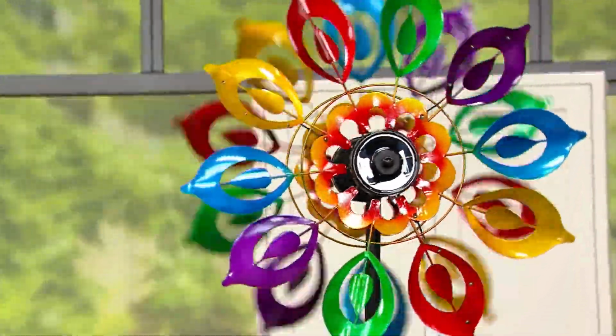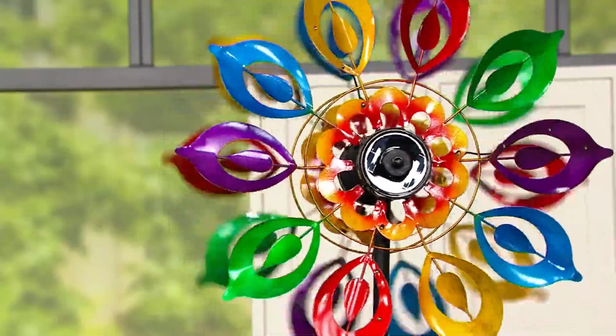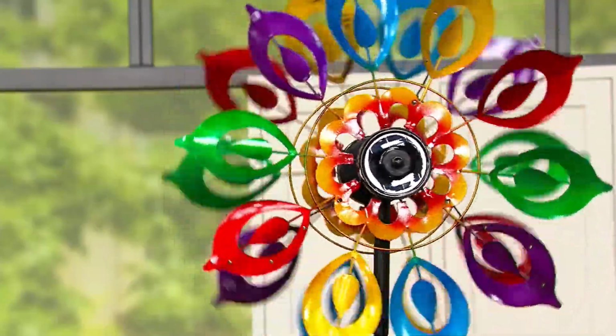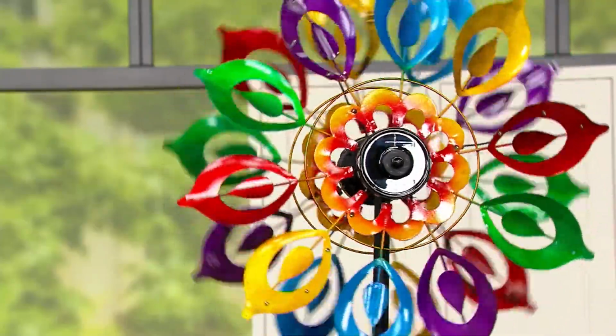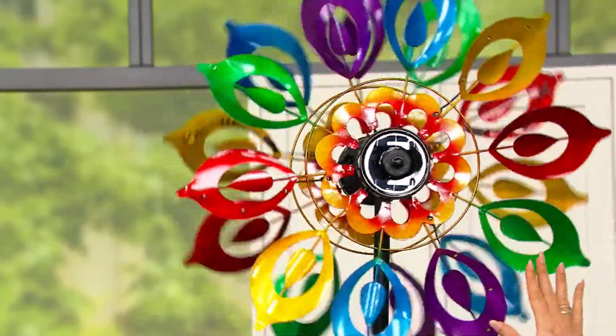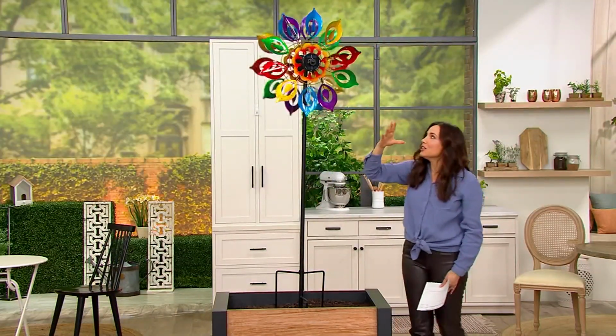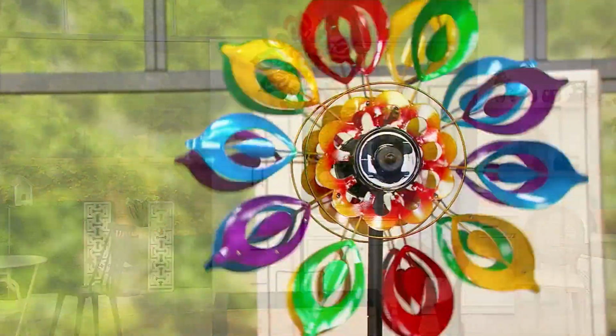spinning, because this was not only created by art. Look how cool this is. Okay, I'm not even touching it now. This was created not just by artists, but by teams of engineers, so that even with the tiniest breeze, see, I stopped pushing it a while ago, it just wants to keep moving. So even a gentle breeze will have this spinning in your yard.